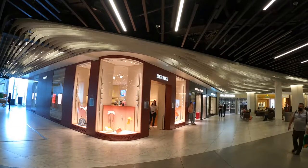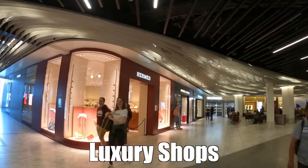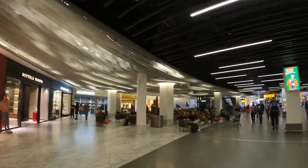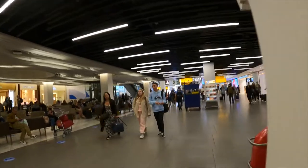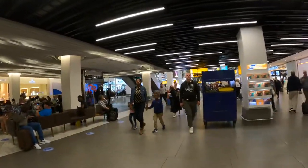So this is where the Gucci used to be. It used to be down there next to Rolex, but now it's moved all the way down there. So let me take you guys down there. I don't know how big the queue is, but hopefully we can get in there and see if we can find something today.